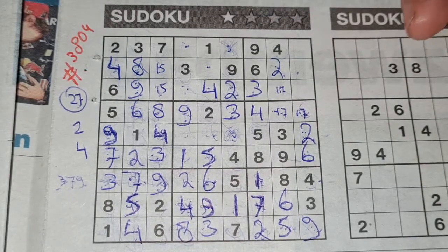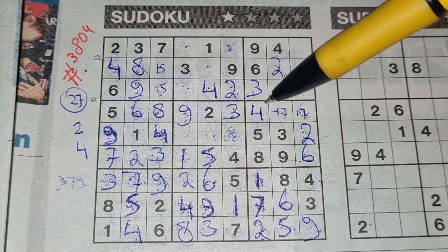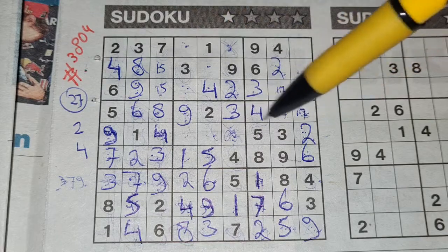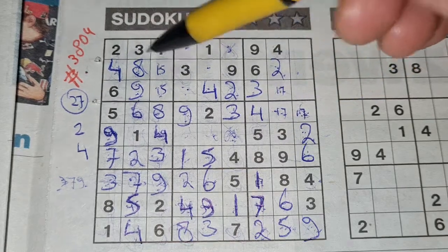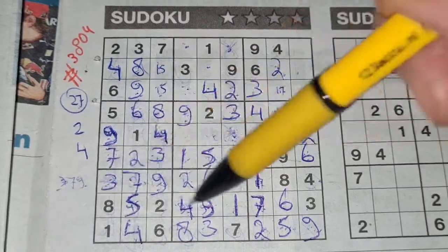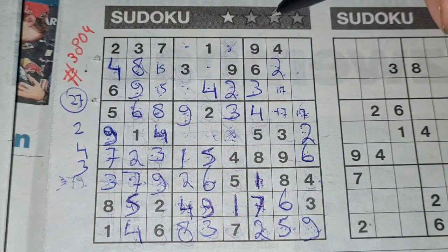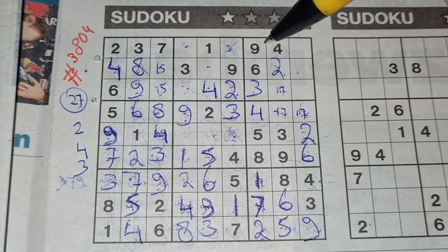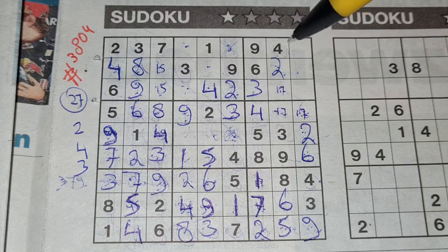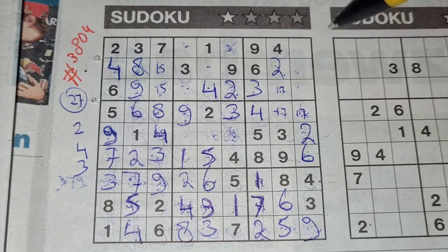Last part, little bit difficult. How about the three? Do we have all the threes? And all the threes are used. I can't see. This is number three. What about five then? Okay, one. One and a seven.